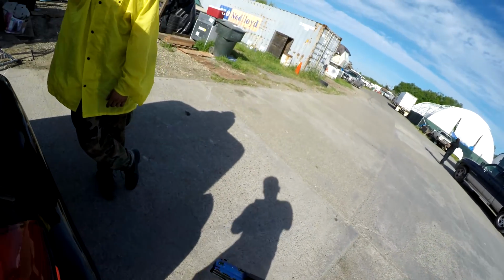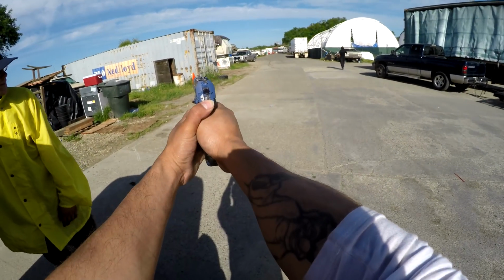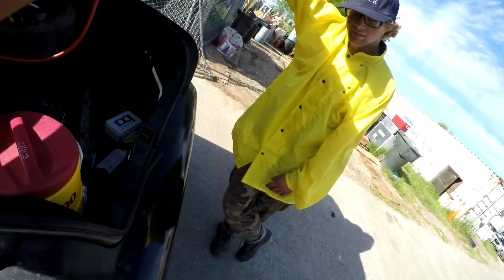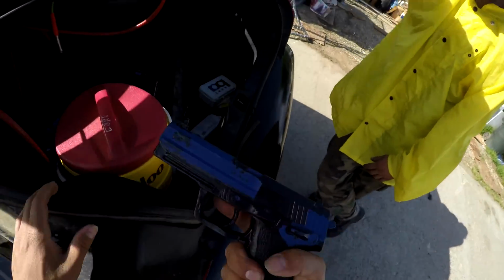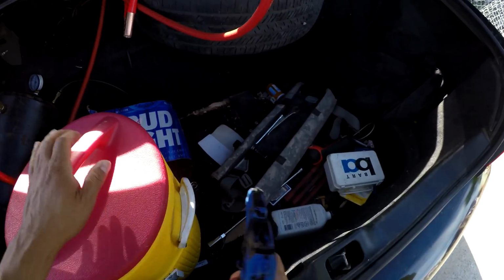Okay, so I gotta feel intimidating. Yeah, right. I mean, so when you have this in your pocket like that. Yeah, exactly. Okay, cool. This is pretty cool though. It feels good. Oh, you can pistol whip somebody with that for sure. Yeah, and it has hard plastic.